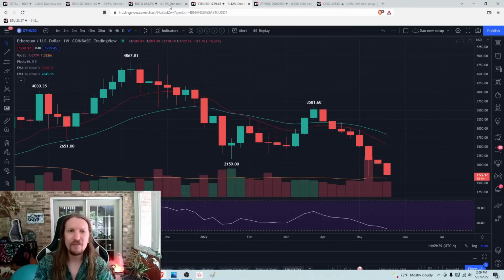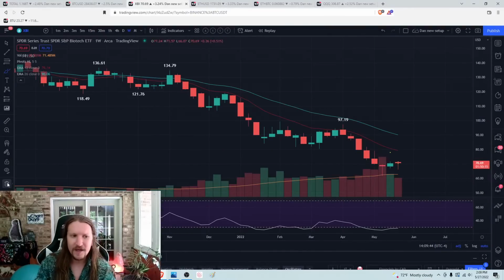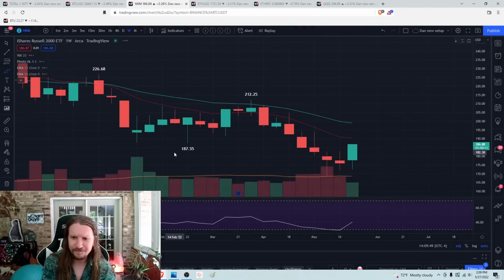I was saying the same thing for a lot of places in the stock market. The biotech sector was crushed on the weekly. We knew we were due for a weekly bounce. IWM was another one. This is the growth names, the higher risk, higher reward stock sector ETF. It's got its weekly bounce clearly underway. So obviously crypto is not participating.